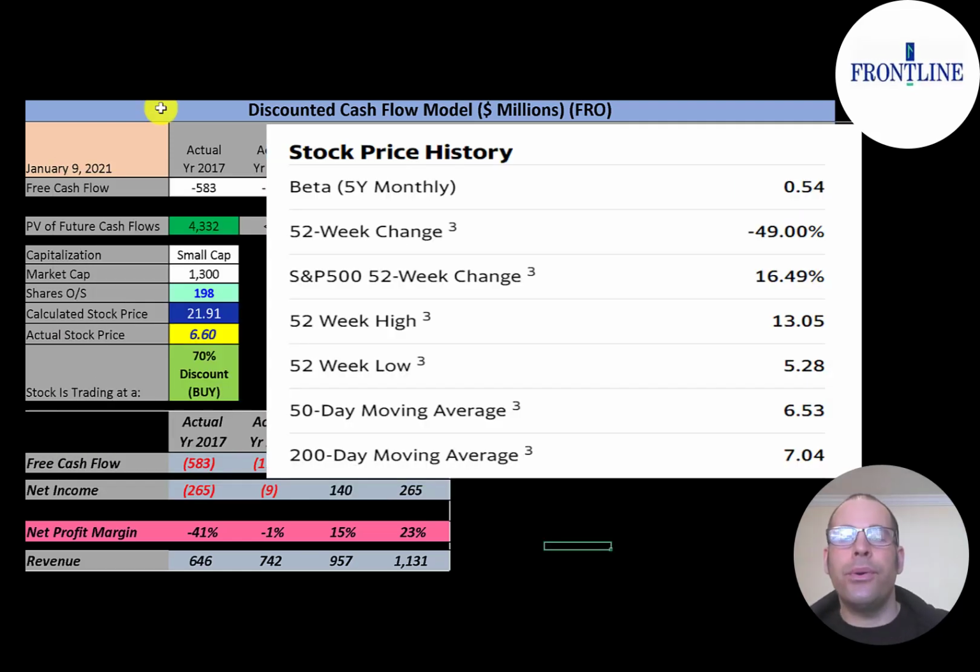And the company has a pretty low beta, 0.54, so the stock moves about half the market. The stock has gone down almost 50% in the past 52 weeks, much worse than the S&P 500. The low was $5.28, the high was $13. The stock is trading below its 200-day moving average, but above its 50-day moving average.